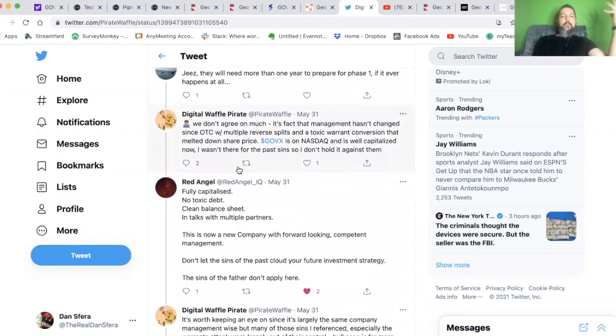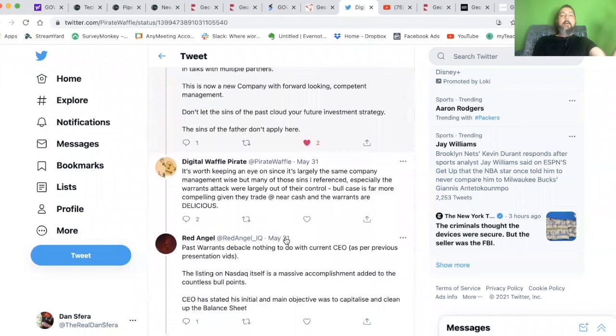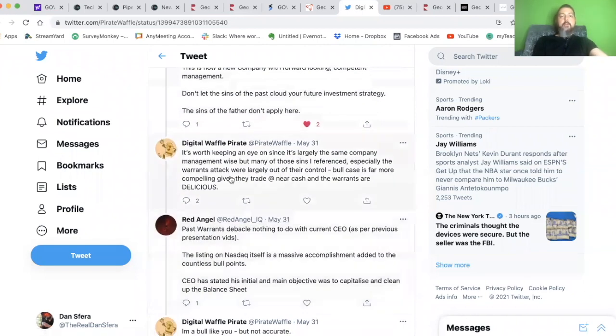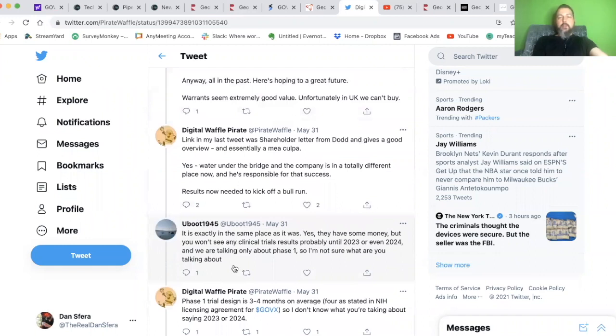So fully capitalized, no toxic debt, clean balance sheet. I'm telling you, it's a polarizing stock. No toxic debt, clean balance sheet, in talks with multiple partners. This is now a new company with forward-looking, competent management. It's worth keeping an eye on since it's largely the same company management-wise. Not to deal with sins of the past, the warrant debacle, nothing to do with the current CEO, as in the previous presentation. The listing on NASDAQ itself is a massive accomplishment that happened last year. So as you can see, a lot of chatter, a lot of hype around this for such a small market cap.